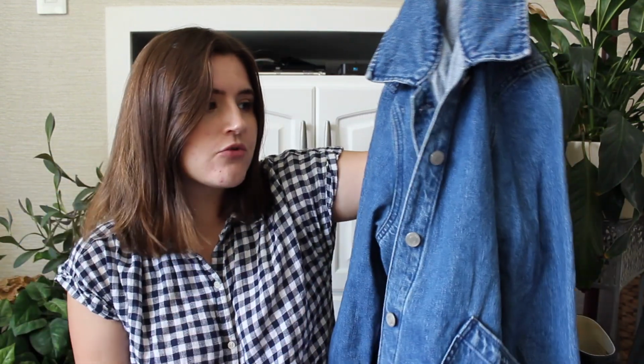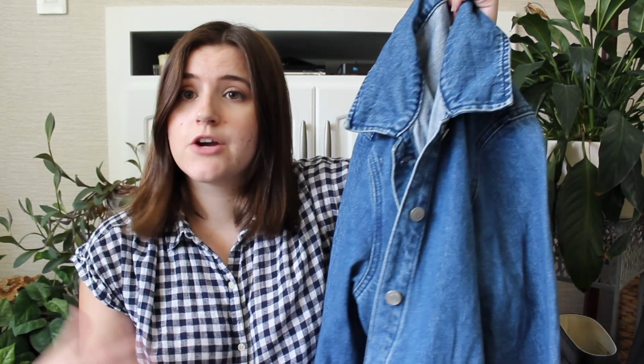The sleeves don't really have any detailing, but I like to kind of roll them a little bit, cuff them. I like the way that looks. This is perfect to throw on over bigger things. That was the main reason why I wanted a little bit more of an oversized denim jacket. But that is everything that I have thrifted slash acquired from Thredup or Etsy in the month of August.